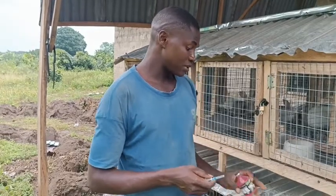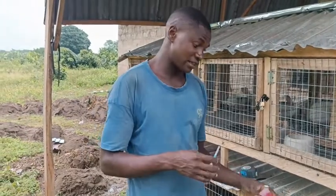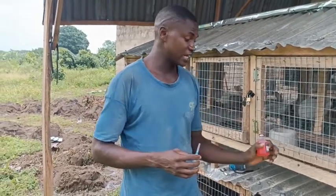If your rabbit has a problem like this, it might be mange or anything attached to their body. A situation like this might be causing them to lose weight and get leaner from time to time. So you have to treat them immediately.